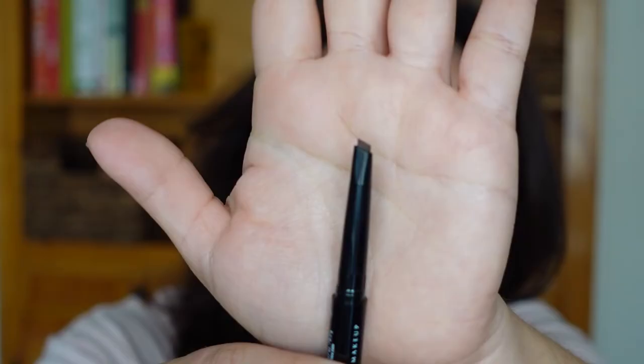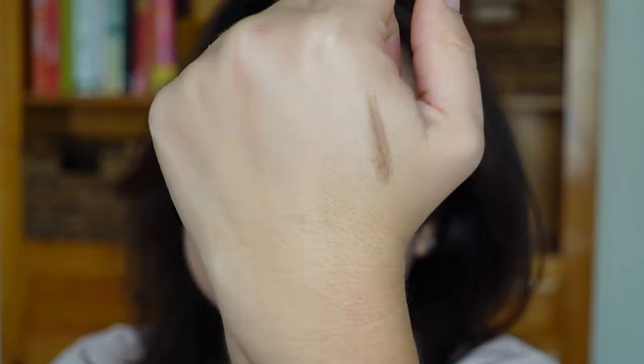Let me see, it has twins. Oh, the little brush, look at that. It's a tiny little brush. ASMR. Oh, cool, a pomade pencil. Yeah, this is a good color. Let me brush my eyebrows up. I'm gonna fill in this part and then try to even it out with this one.